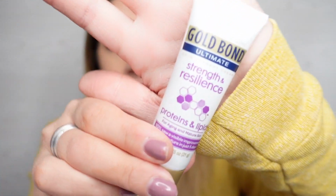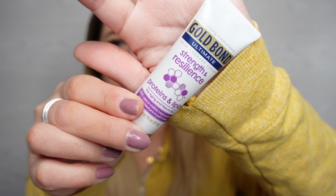Formulated with 7 plumping moisturizers, this lotion has 3 vitamins, proteins, and lipids to help replenish skin's texture and moisture. This is just a little deluxe sample size. The full size retails for $9.48. So I've tried Gold Bond before. Now I'm thinking about Gold Bond commercials on TV and I feel like it's all elderly people that use Gold Bond. Do they know my age? I think I had to put in my age actually. Okay, anyway, I'll try this out for my mature skin. See if my mature skin likes it.